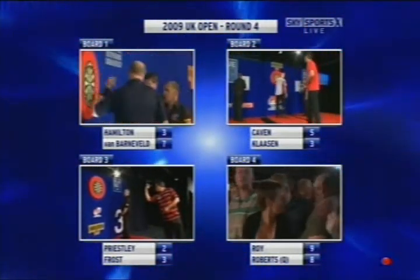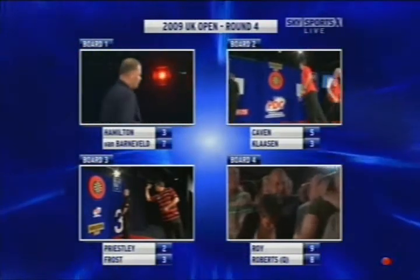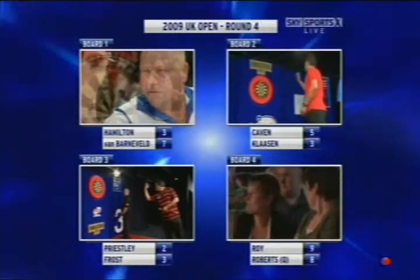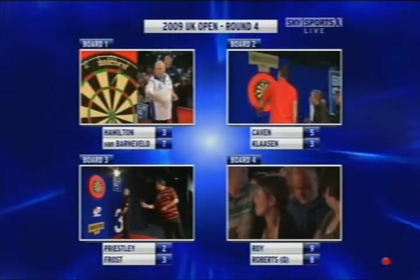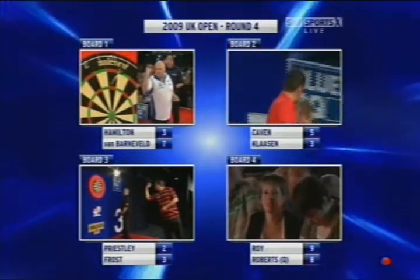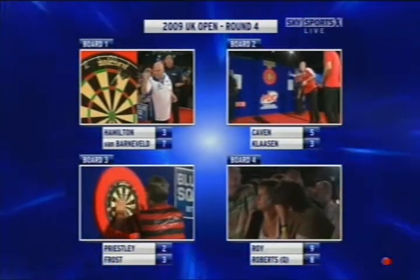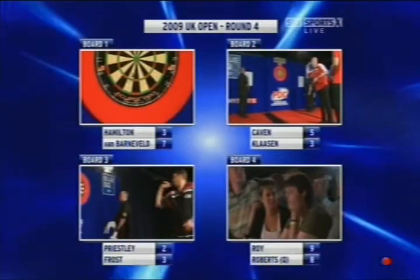And Dennis Priestley behind against Mark Frost on board number 3. Yeah, well, he was 2-0 down. He's got it back to 3-2. You know, Dennis, sometimes he wears the opponent down. It'll be in the late stages of that game that Dennis should come into his own, and it's all if Mark Frost can handle the slow pace.